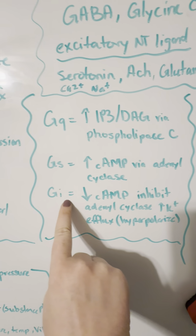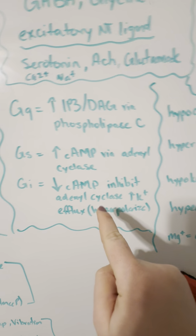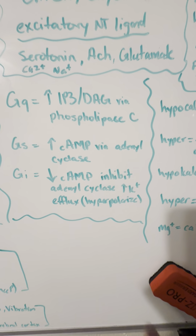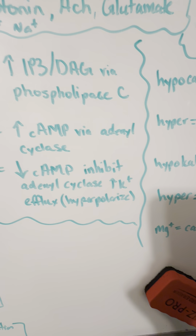Gi, I think of Gi as inhibitory. It decreases the cAMP by inhibiting the adenyl cyclase, and also it increases the potassium that leaves your cell.